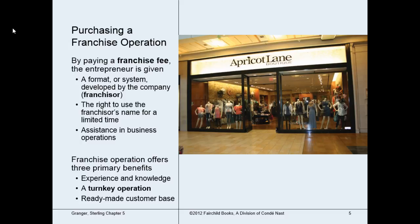And the last primary benefit is you have a ready-made customer base. So it provides a faster road to success because consumers already know the store and already may shop it somewhere else. And they also tend to have a strong national promotion efforts through franchises, so you're getting your name out nationally. And they usually have already created a market niche and a demand for their products.